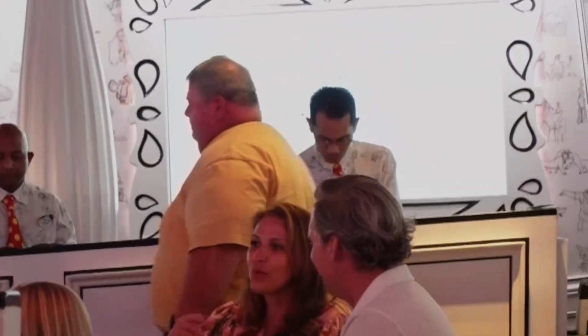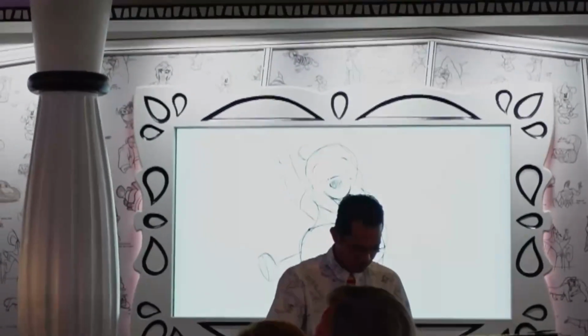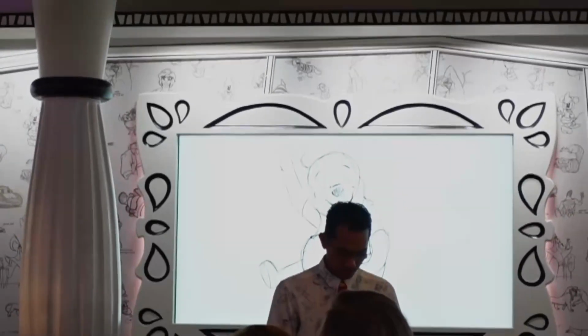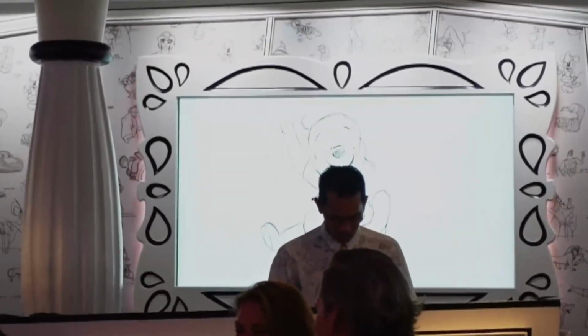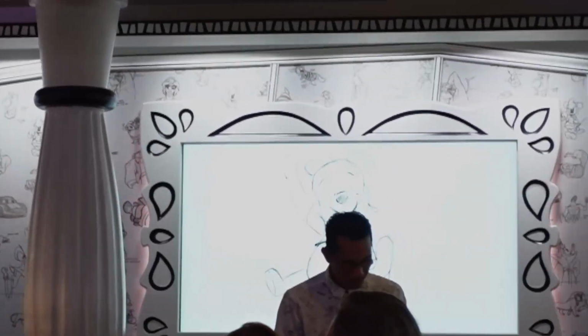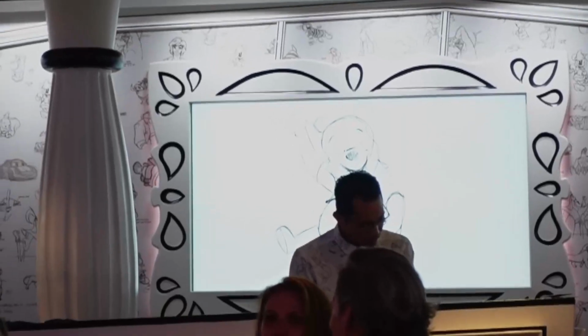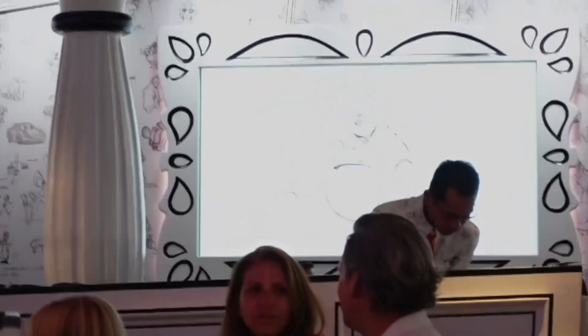All right, so over there we have something really cool, and I don't know if you guys can see it or not if I angle it up like that. There on the screen over there, there is a drawing of Winnie the Pooh, and if you sit here and watch it, you can watch it being sketched from start to finish in real time. Such a cool feature and really neat addition to the dinner.